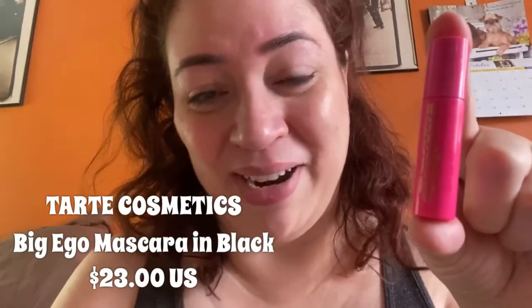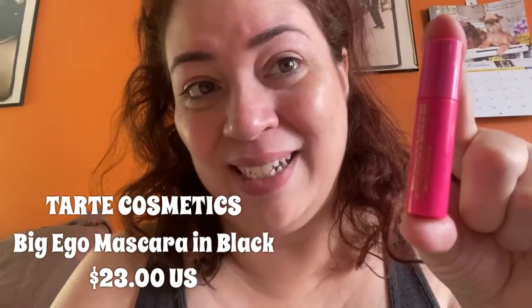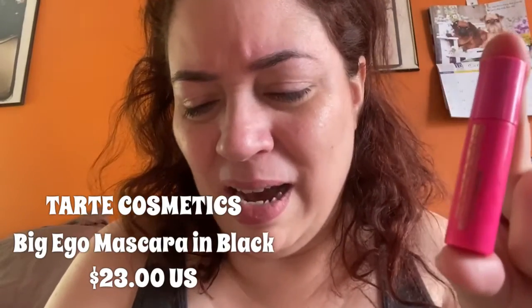It's the Tarte Cosmetics Big Ego Mascara in black, of course, you know. Fully loaded flutter for up to 16 hours. We're here for it. This mascara coats lashes in ultra black pigments and gives them dramatic lift, length, and volume. And it even doubles as a conditioning lash treatment thanks to nourishing and moisturizing panthenol and babassu.